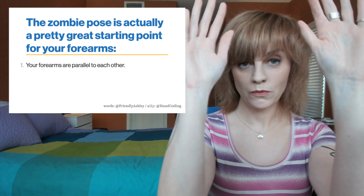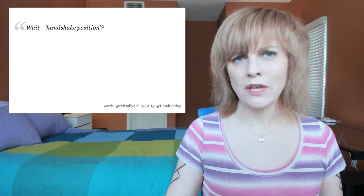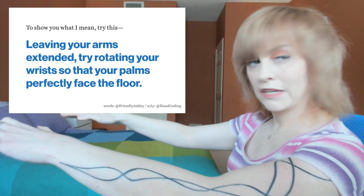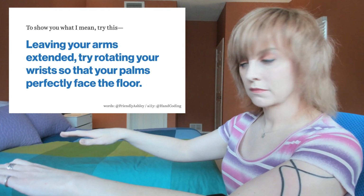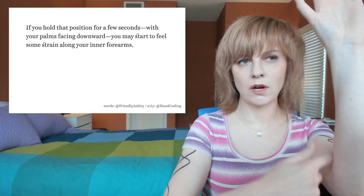The first of which is that your forearms are parallel to each other when you're doing the zombie pose. And as well, your hands take on the handshake position. Now you may be wondering, okay, what is this handshake position? To show you what I mean, try this. Leaving your arms extended, try rotating your wrists so that your palms perfectly face the floor, if you're able to. Now, just try to hold that for a moment. When you're holding that position for a few seconds, you may start to feel some strain along your inner forearms.